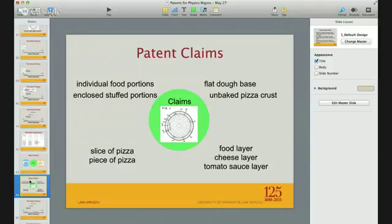Should I call it a slice of pizza or a piece of pizza? Does that matter? I don't know. I have to think about it. So literally, because this is going to be a law, and it's going to define the rights of your patent application, you are going to take every care that you can with your word choice.